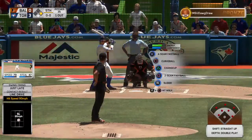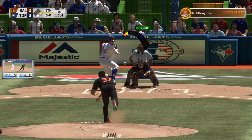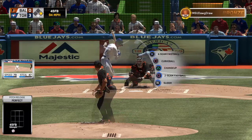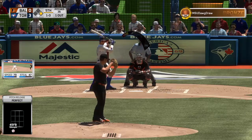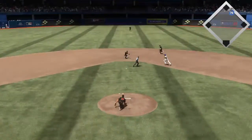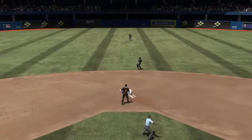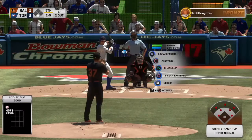Here's Rougned Odor now. 0 for 1 with a run scored thus far. He's set. Here it comes. The fastball here as he'll take a look at ball 1. The 1-0 delivery. There goes Brantley. Pitch inside. The throw. The tag from Hardy, and they get him at second base.